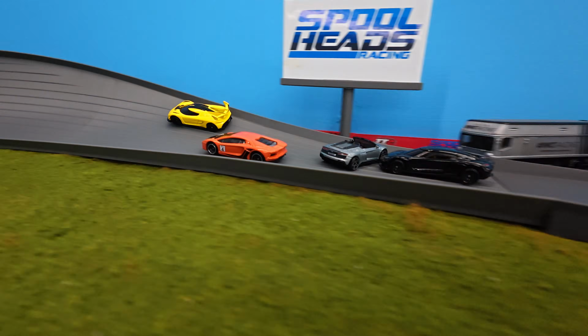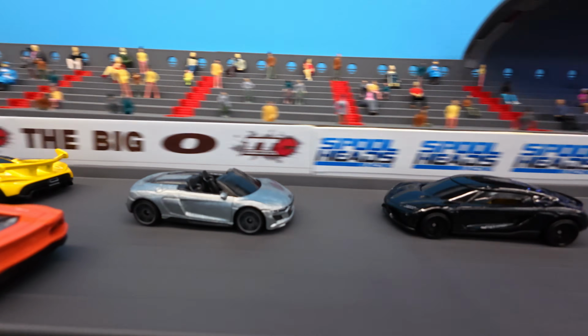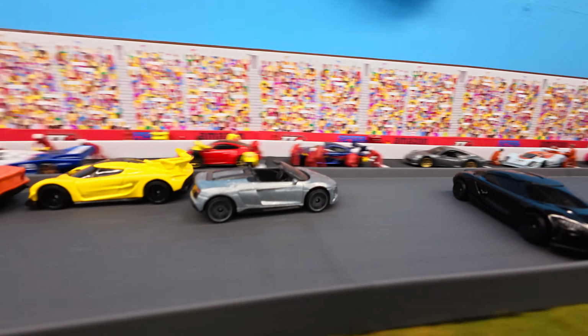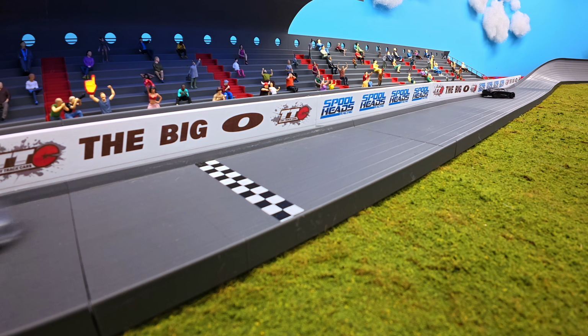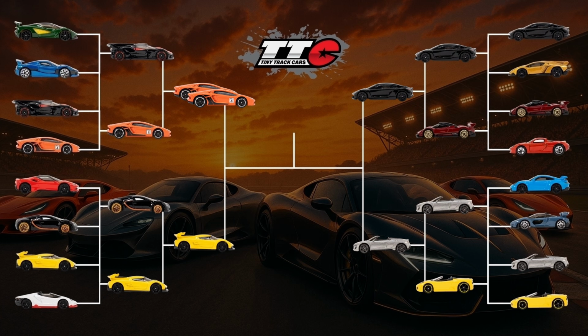What is going to happen here in the final hour of the Supercar Elimination Tournament? Lamborghini on the inside of the Koenigsegg Jesko. He makes a successful pass. That is epic for him. The Gemera spins out. 1, 2, 3 across the finish line. Oh my gosh, folks, what an epic finish. It comes down to the Lamborghini taking the win and 14 points and winning the Supercar Elimination Tournament.